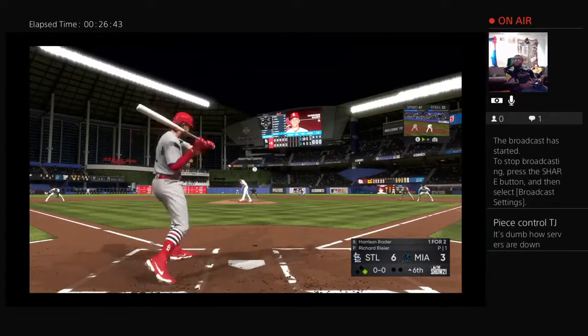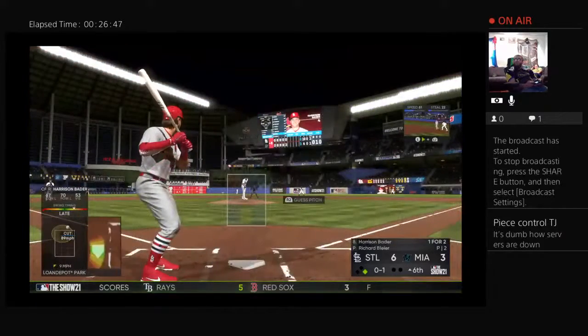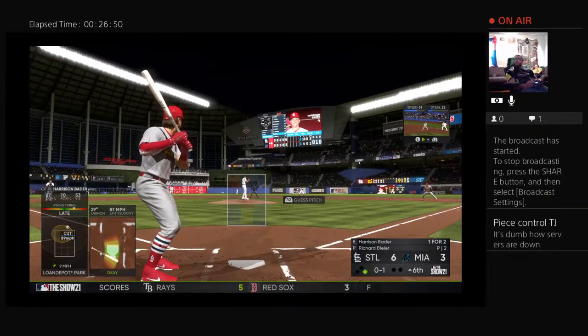Bring in Harrison Bader. And a swing from him yields a foul pop out of play to the right. He's working on a 1 for 2 game so far.